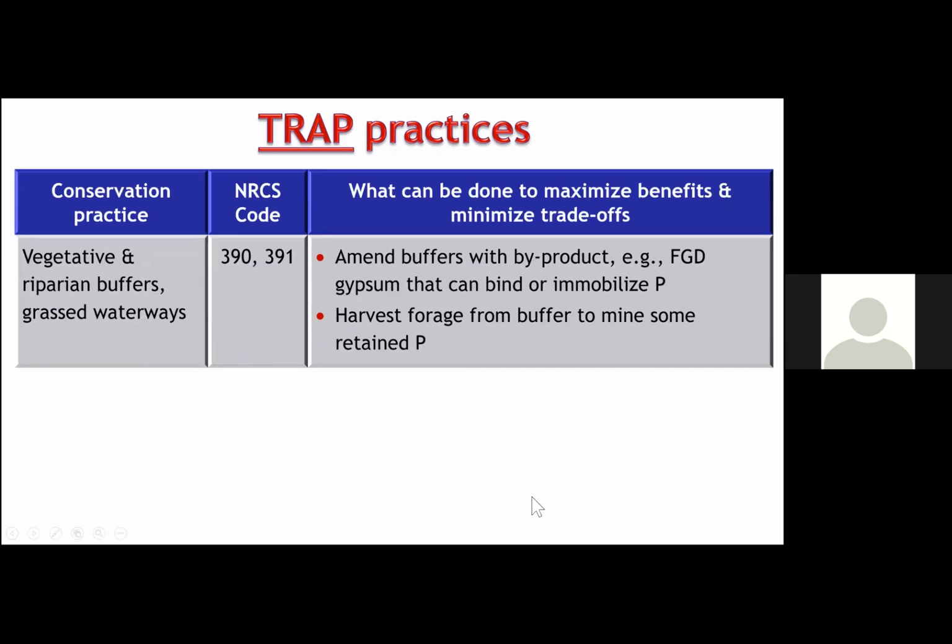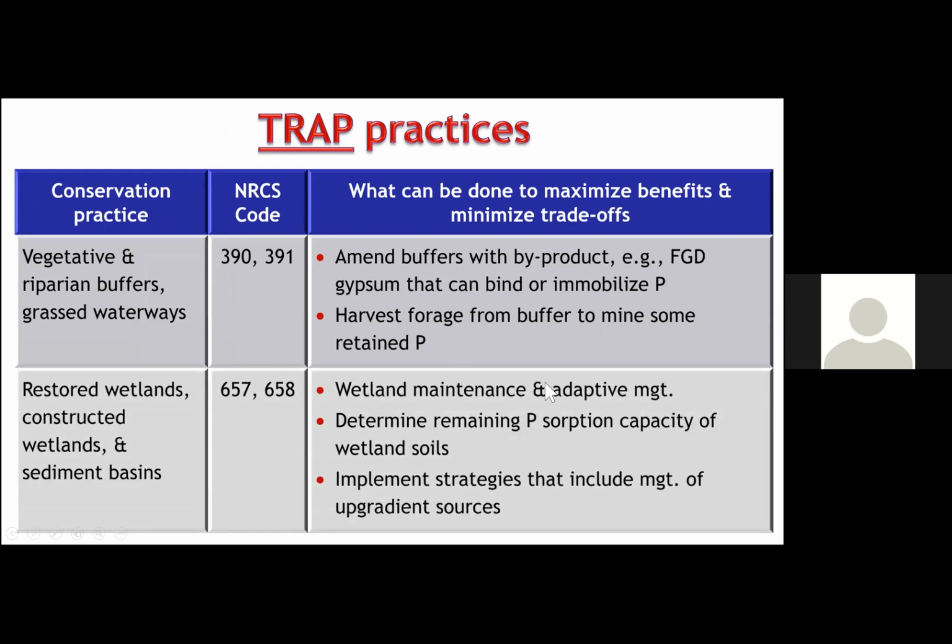Vegetative buffers, they're great. So Dr. Sharpley? They do have a. Yep, you're running out of time. If you've got a couple of slides you can run through real fast, that'd be all right, but you're about out of time. All right. FGDs, that's what we're looking at, enhancing these buffers to retain the phosphorus. I'll just quickly go through these.